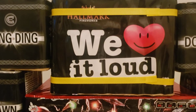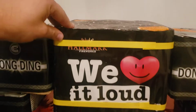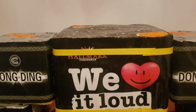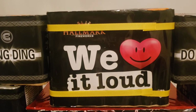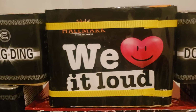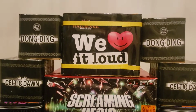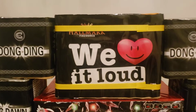Between them we've got a bigger cake from Hallmark, a nice 81 shot 20mm salute cake. We love it loud. This was new last year, I think. Really nice firework, fairly fast paced, something to use in a finale just to add a little bit of noise, just those extra reports without filling the sky with too much sky puke. If you've got other single effect cakes going off as your finale, you can add a salute cake in, and it won't add too much visually to the sky, but it definitely adds some more audio, a lot of loud reports going off in a short space of time.